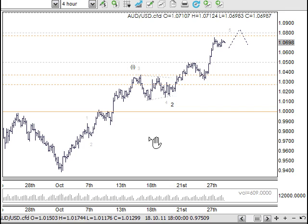But I just want to also bring this in line with the indices, and with the indices, especially the Dow. I want to point out this little structure in here, this 1 here, this 2 here, this 3 here, this 4 here, and looking for 5 waves up through here to make the 5th wave up through here.